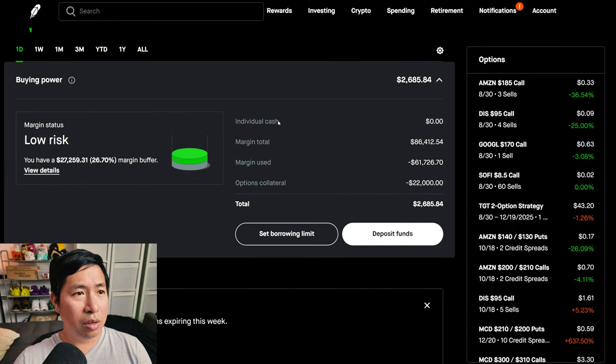This is a margin account. My margin total is $86,412.54. My margin use is $61,726.70. My options collateral is $22,000. This leaves me with $2,685.84 in buying power.